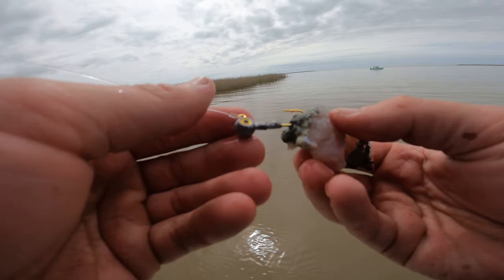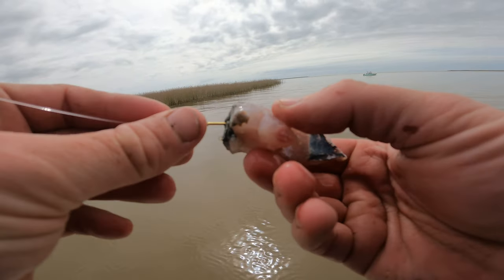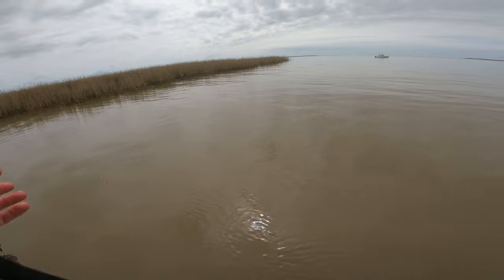This is what I'm using, just jig head. Looks like what, a quarter ounce? Yeah. And then piece of mullet. Piece of mullet.